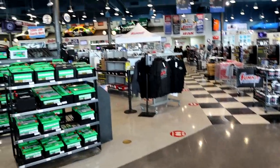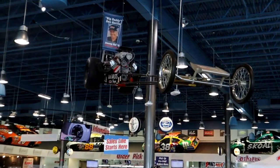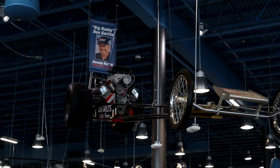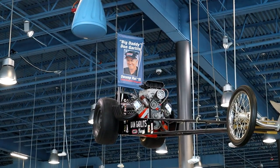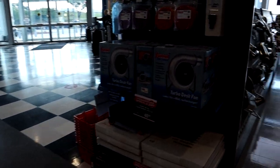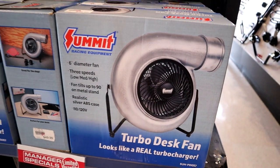Batteries. Hell, I didn't even see the, got an old dragster hanging from the ceiling up here. Look at that. Big Daddy Don Garlits' Swamp Rat. That's actually his old dragster, apparently. Huh. That's pretty damn badass. 1970 slingshot dragster. It's pretty neat. The turbo desk fan. That looks like a turbo. All right.